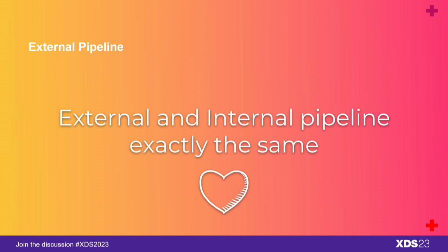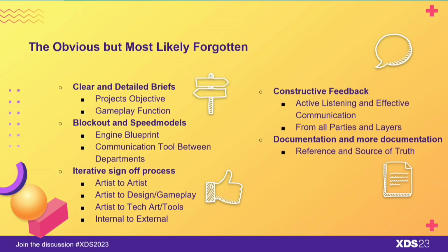So what about our external pipeline? Well, I'm happy to say that it looks exactly the same. It's just a mirror of what we have internally. Effective artist-to-artist communication is essential for cross-studio collaborations and ensuring a cohesive vision and execution of artistic projects.